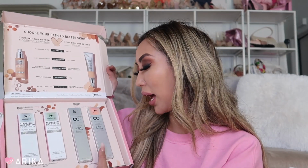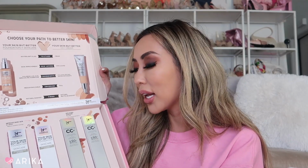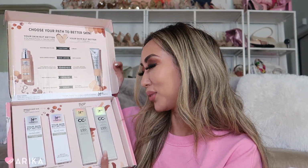Next, I have a package from IT Cosmetics. Yes. Oh my gosh, I'm so excited for the CC Plus cream. I've been using the CC cream for literally this whole year. Every time I didn't want to do full crazy foundation, I use their CC cream, and it is pretty full coverage and amazing and just so pretty on. I don't know how to explain it, but their CC cream is so good. It's definitely like a foundation, but I love that. I've been using their stuff, and it also has SPF 50, which is amazing. So I've been using IT Cosmetics for a long time, so I'm super excited to get new ones.